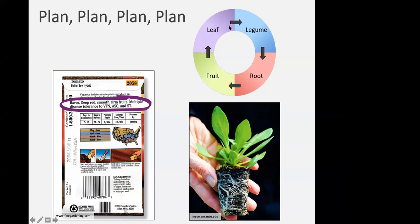This diagram here shows a decent rotation. So you'd plant something leafy, then you'd plant a legume, then you'd plant a root crop, and then you'd plant some kind of fruit crop. Fruit meaning zucchini, tomatoes, strawberries, whatever. And then you would circle back to leaf. And that's going to allow most of our pests to not build up enough in a particular area to cause problems.